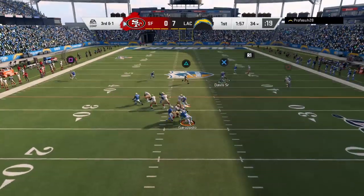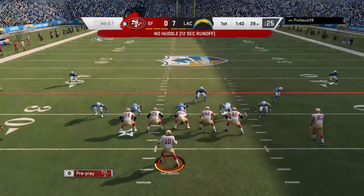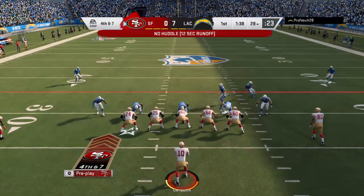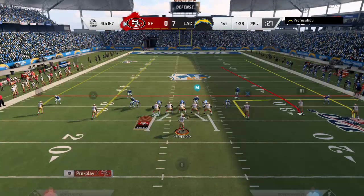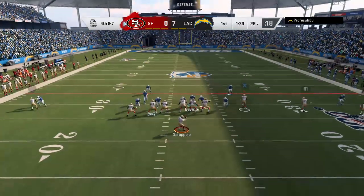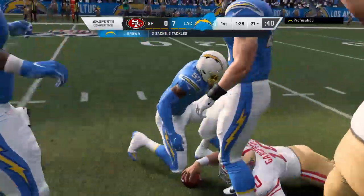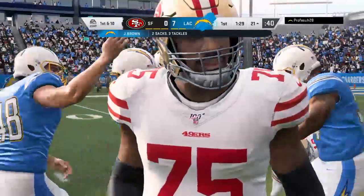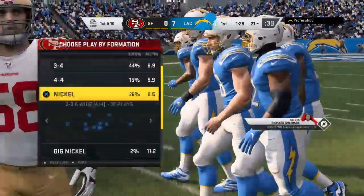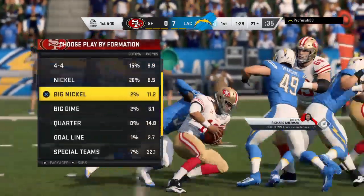Garoppolo to throw on 3rd and 1. Chargers able to get the pressure and bring him down. So it looks like the offense isn't going anywhere. They're going to go for it on 4th and 7. They do go for it. It's Garoppolo. And he's going to go down again. So certainly an interesting call there to go for it. And it'll be a turnover on downs.